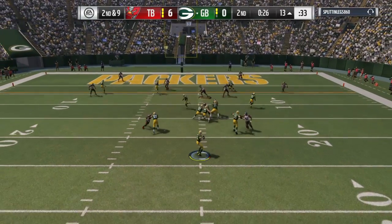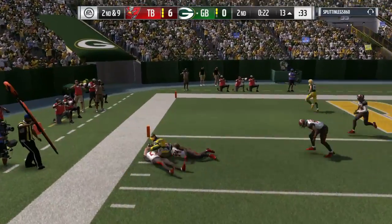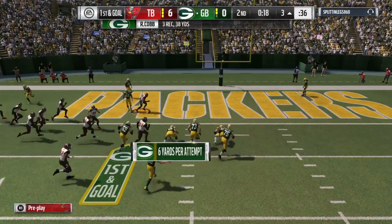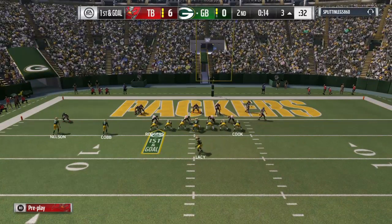Now Rodgers throwing on 2nd down. Caught left side by Cobb, and snapped a few yards shy of the goal line at the 3. It's a good gain of 11. Sets him up 1st and goal, and now they're in the hurry up.